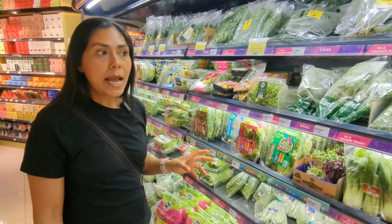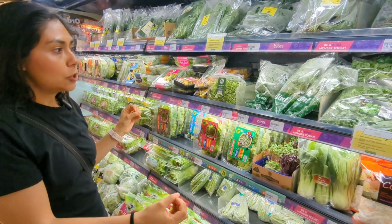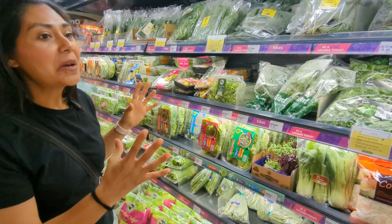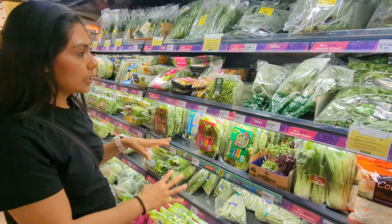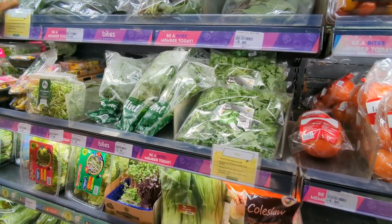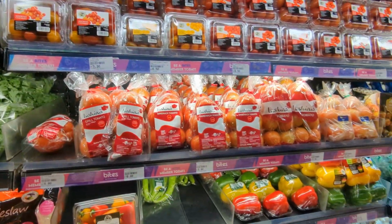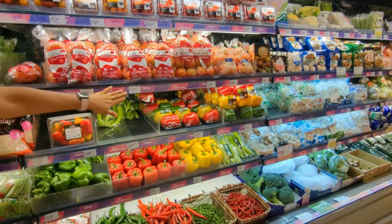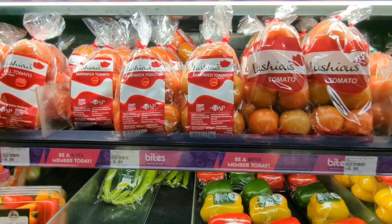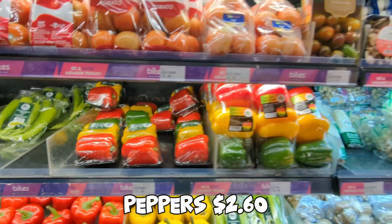We're really loving how much produce is available here. So like some countries, we find that it's hard to have a salad. So here, Malaysia has been great because all these different, we got kale. Today they don't have spinach, but most of the time there's spinach here. You can get like nice tomatoes, peppers, all at a great price. Like these tomatoes, that's only like $1 and change. And like the peppers, this is like maybe $2 or $3 for all this.